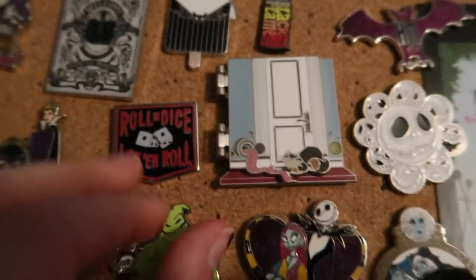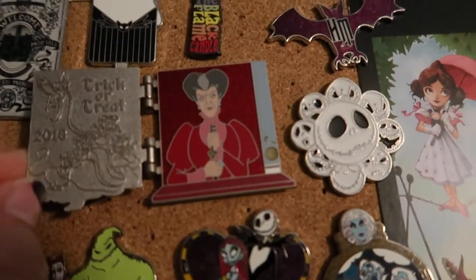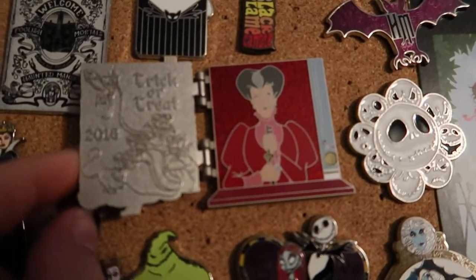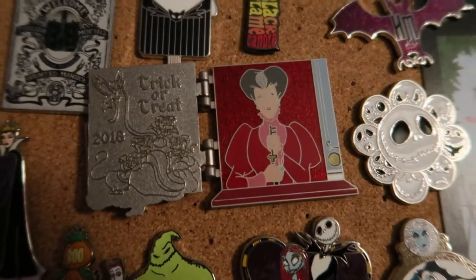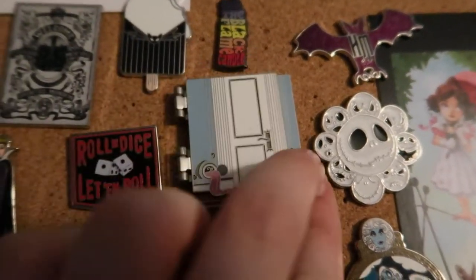Also here we have this, I think it's Doors of Evil, and it opens, you see Lucifer here. And it opens to Lady Tremaine, and it says, Trick or Treat 2018, I think. No, yes, 2018. You see all the characters from Cinderella there.